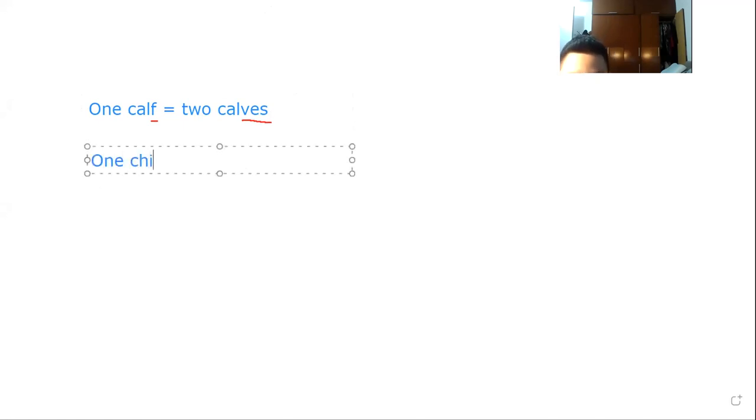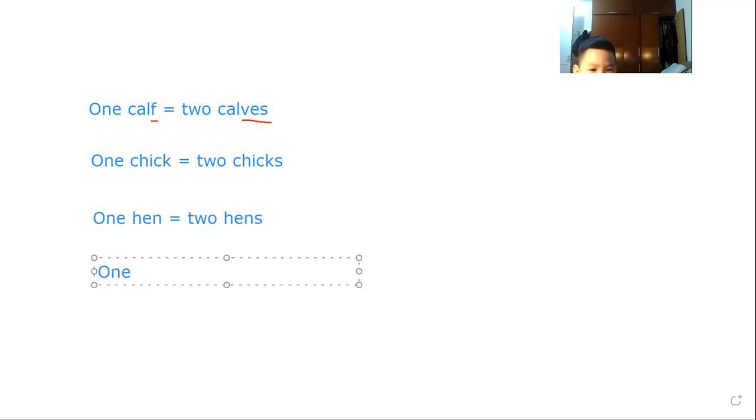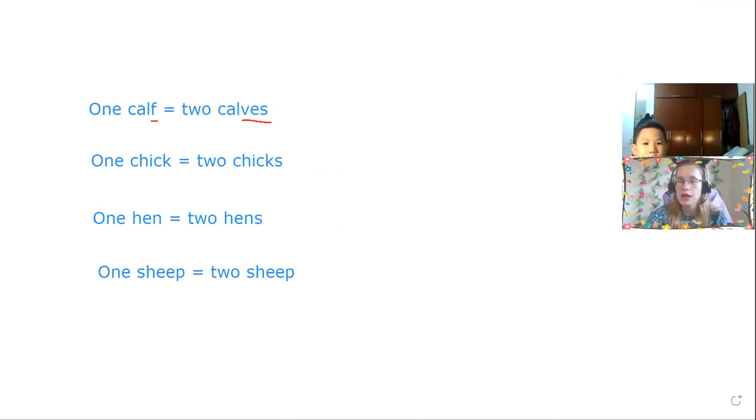One chick. Two chicks. One chick. Two chicks. One hen. Two hens. One hen. Two hens. One sheep, two sheep. One sheep, two sheep. Very good, very nice.